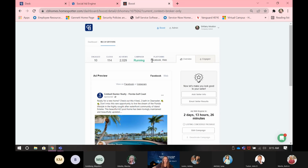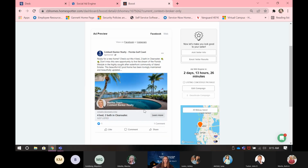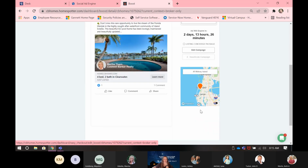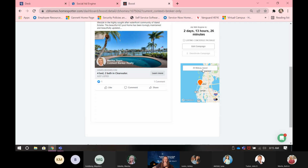So when you go to that dashboard in the beginning, at the bottom, it's going to tell you, hey, these are the ads that are running. Do you want to see them? And this is the screen you would come to. So we're just going to use this one as an example because it's got some metrics I can show you. You can click on this if the ad's still running. It'll tell you when your ad will expire. So 2 days, 13 hours, 26 minutes. You can edit the campaign. What that means is that you can actually add more time if you want. You can also change where it's running.